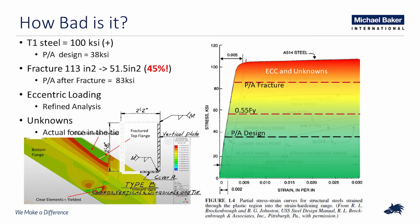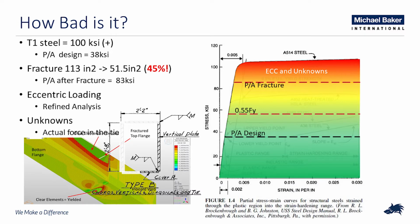Actually, within hours, we were setting up these models and had results the next day looking at what these finite element models were showing in terms of how much of the section had yielded. You can see from the number of clear elements up there that there was a significant amount of yielding in that cross-section that was predicted. And we saw that in Jeff's inspection as well. We saw the paint cracking and the yielding in those localized areas. With all that in mind, we knew we had a number of unknowns that were still not accounted for, right?